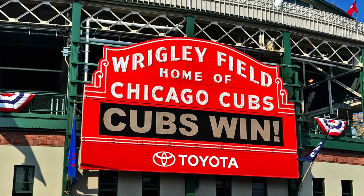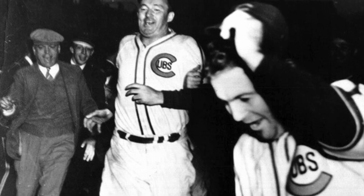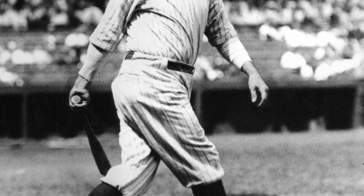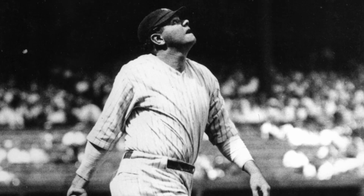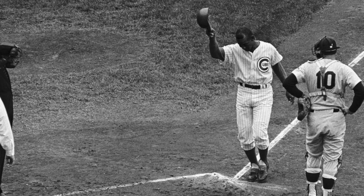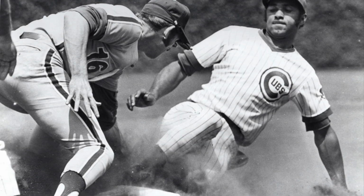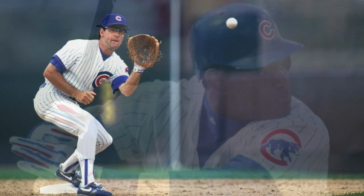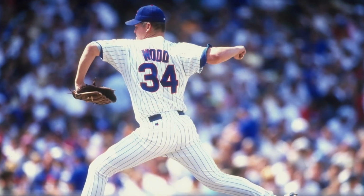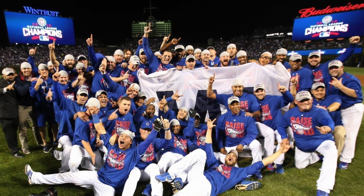With the game about to be postponed due to nightfall, Hall of Famer Gabby Hartnett hit his famous homer in the Gloamin' in September of 1938. Babe Ruth called that home run shot to the stands in the 1932 World Series, right here. Ernie Banks got his 500th homer here, and baseball fans got to watch beloved Cubs players over the years. Ron Santo, Billy Williams, Ryne Sandberg, Sammy Sosa, Greg Maddux, and Kerry Wood. And of course, the entire 2016 squad. What a fun group of players they were to watch.